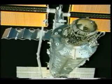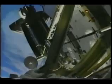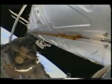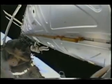And so then we continued up the power truss, the P6 truss, and started to look down. At this point, we're about 130 feet up from the payload bay, and you can look down the truss, you can see the lab off to the top, and then after that, we came back down for some more work on the lab, and that's a picture Tom's taken of me.